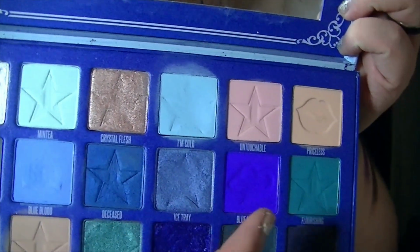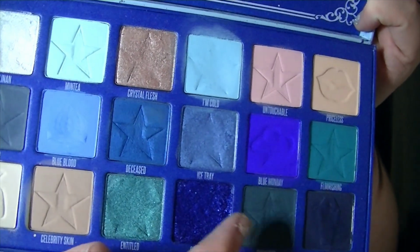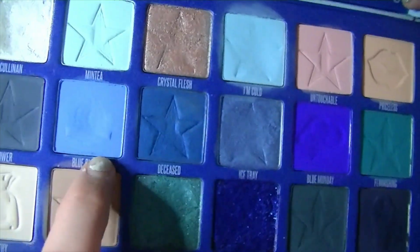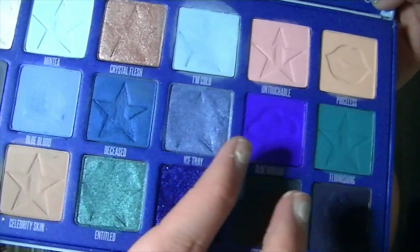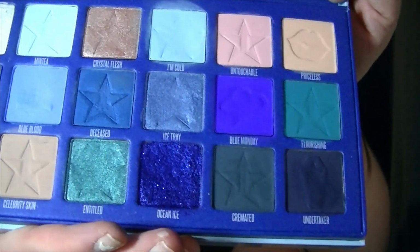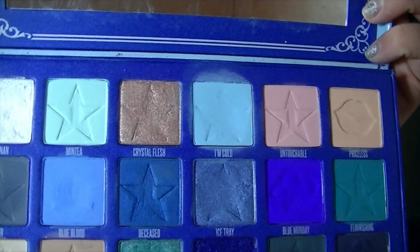And then, where's it at? Where's the tats? Where's the tats? Blue Blood. I love that one. I love all these. They're so freaking pretty. But if I have to choose just two out of here, I'm going to choose, of course, the Blue Monday.